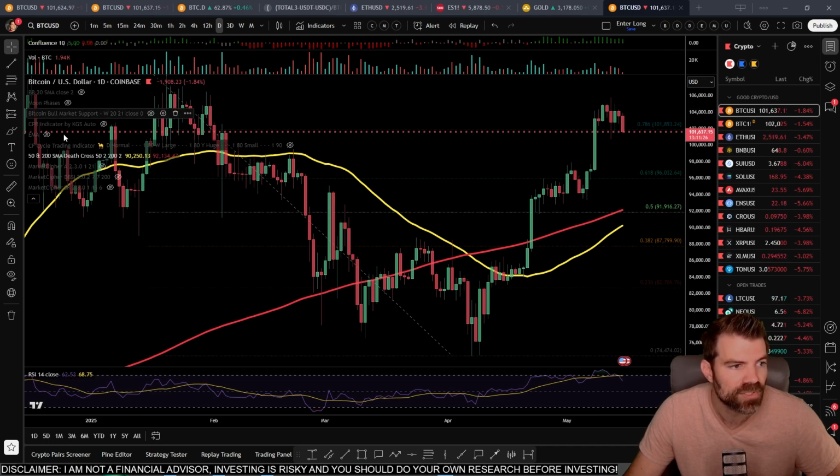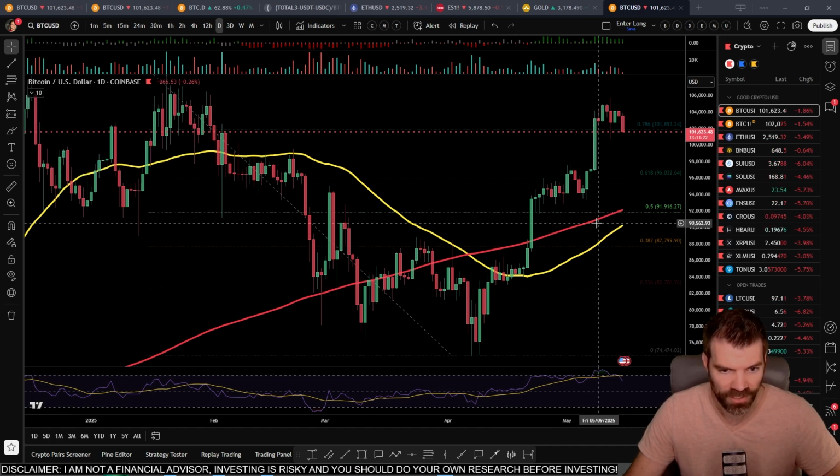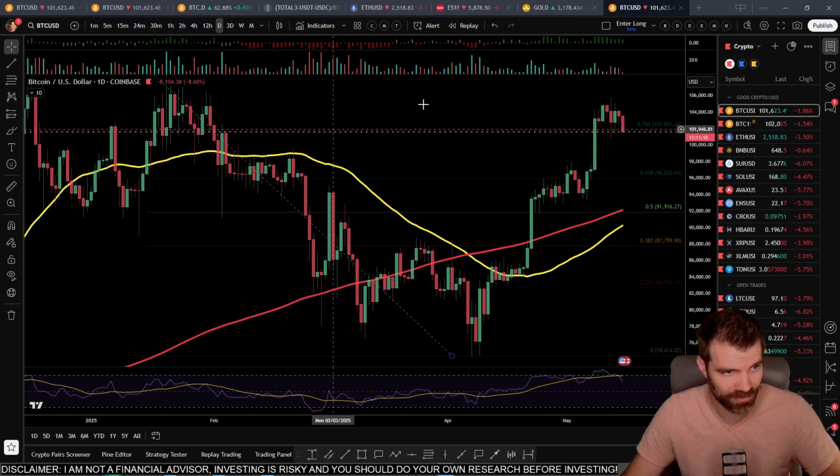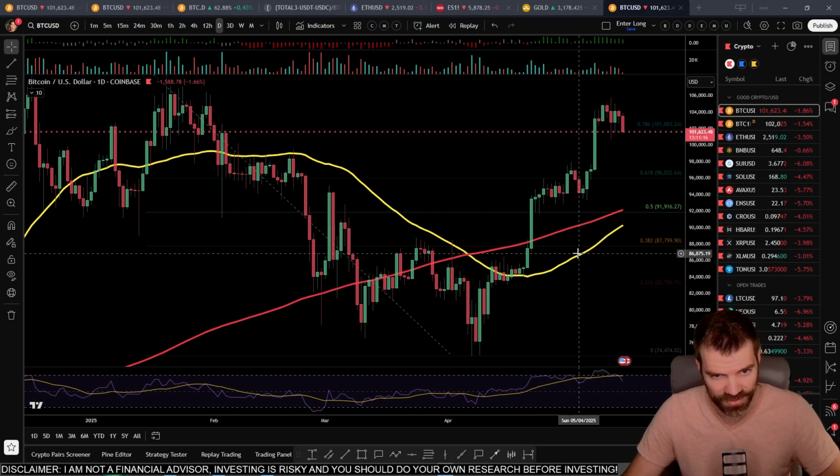Now, I did publish this 50 and 200 death cross, if you do want to use that indicator. I didn't realize there's some other ones on there. I couldn't find one originally, but it's basically just some simple moving averages that you can put on there.